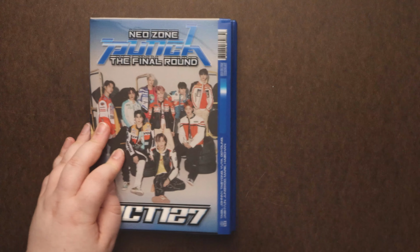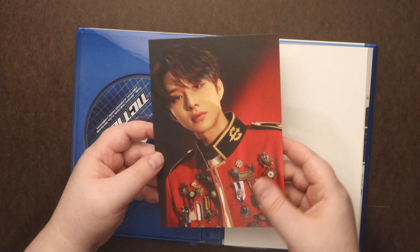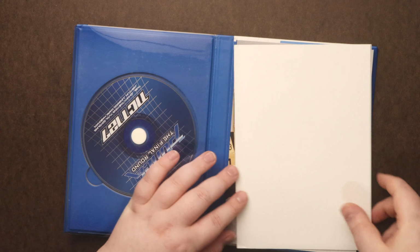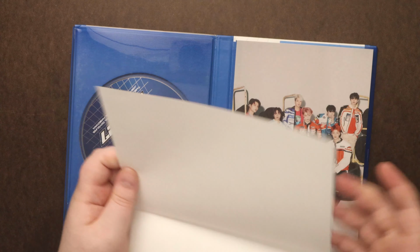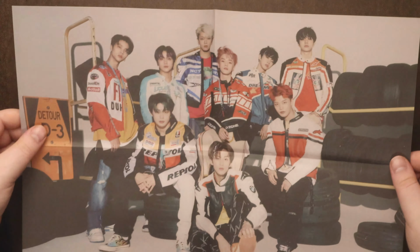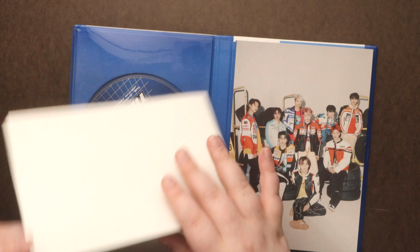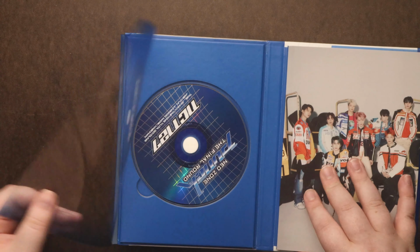Start with the one here on the left. Here's our first postcard. When I bought them, they didn't come with anything because they were already opened. But it looks like we get a folded poster. Here is our CD.